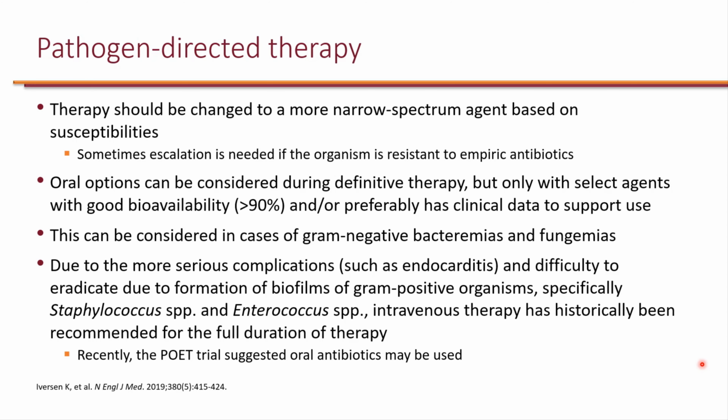When susceptibility results become available, therapy must be changed to a more narrow spectrum agent based on those results. Now, occasionally, escalation is needed if the organism is resistant to what we were using as empiric therapy.